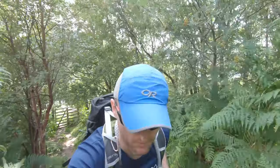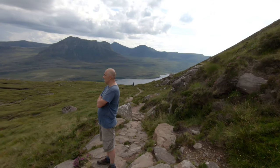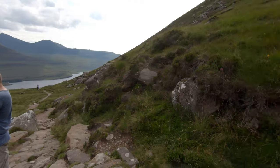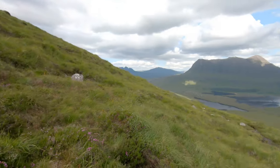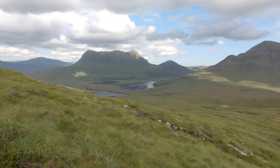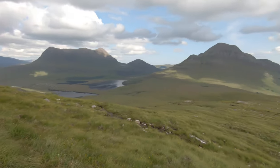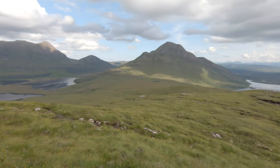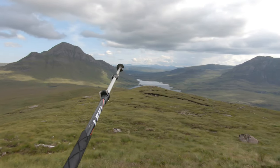So this is us heading up Stac Pollaidh. Nice shady bit to begin with because it's really hot. We're making good progress. The path comes up and then it skirts around the east side of Stac Pollaidh and then round the back. We've got our first glimpses of Cul Mor. Suilven's just there, Canisp, and then you've got Cul Beag. Then you've got Stac Pollaidh's neighbours in the distance and the Beinn Eighe group.